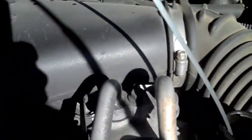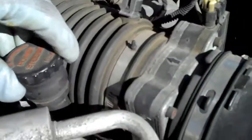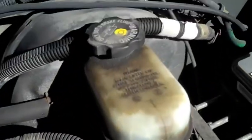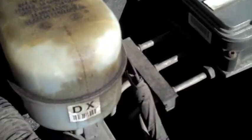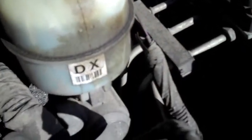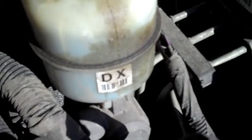Over here's my power steering fluid. It basically has a dipstick that you pour it right into that opening as well. It'll tell you the reading when it's hot or when it's cold. Here's my brake fluid. Basically, if you look in there, it should be almost to the top. There is an indicator on the side. I'll show you in just a second.